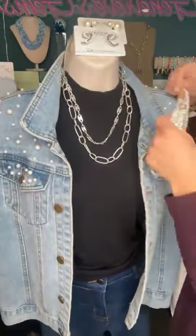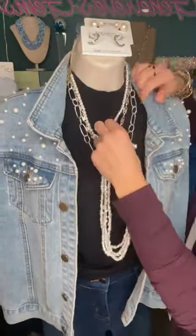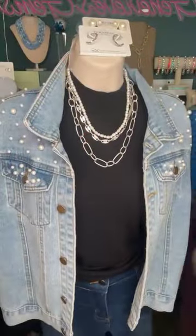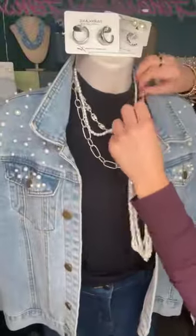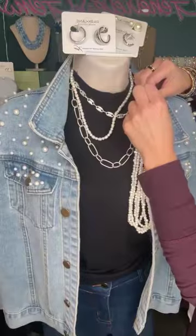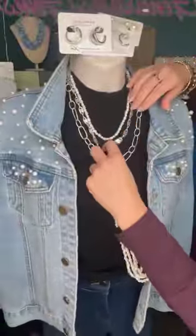Okay, so let's do it with one strand so you can kind of see, you know, if we want to keep it a little cleaner, we sure can. Okay, so do it like so. And then, of course, depending on your length of neckline and your style of the day, you can kind of do it all sorts of ways.